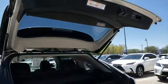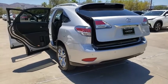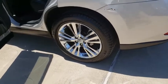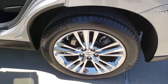Heated seats, backup monitor, auto dimming rear view mirror, power windows, power door locks, rear wiper, ventilated front seats, smart stop technology, engine immobilizer, tire pressure monitoring system, smart key system, 4-piece floor mat set, power tilting steering wheel.